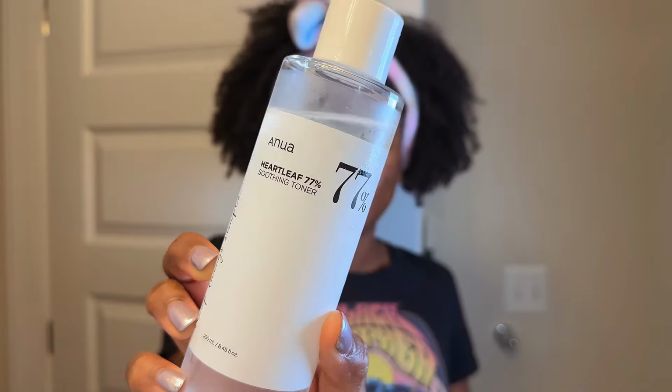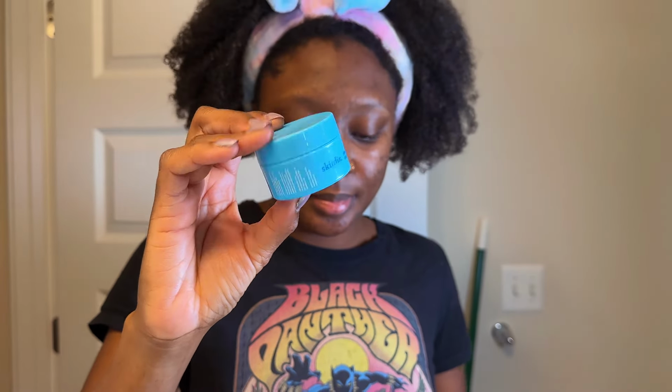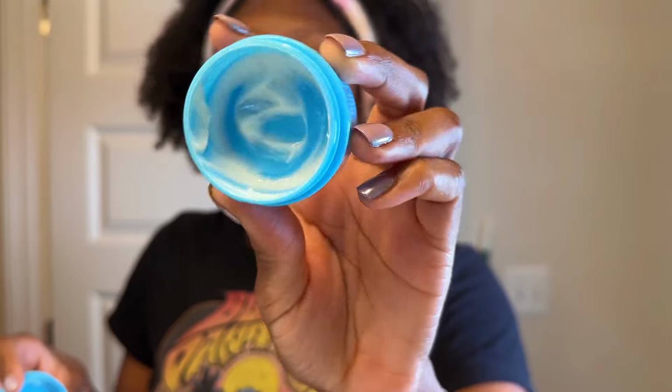If you want a more affordable one, something I also use is the CeraVe Hydrating Cleanser. The foam one I did not use. I just used the regular cream one. So that is a little bit more affordable. I think it works very similarly, but I just prefer the Youth to the People one. And then I go ahead and tone, and I use the Haru Haru again and the Anua. And then I use the Skin Fix moisturizer. That is what I'm currently using now, but my go-to is the Tatcha.